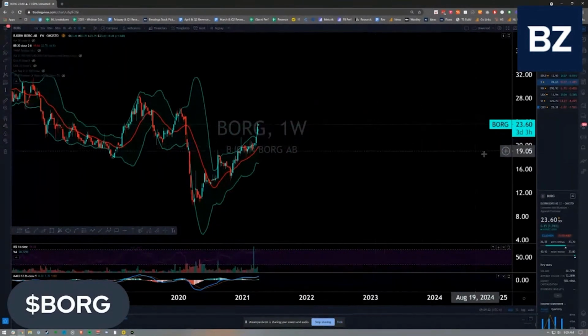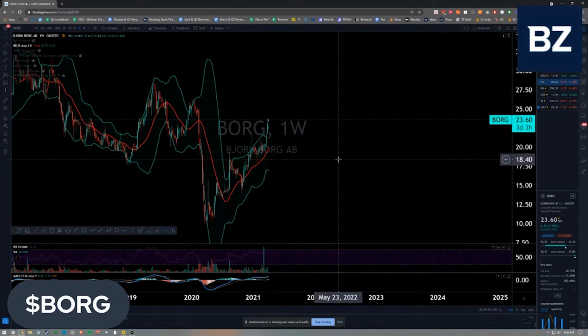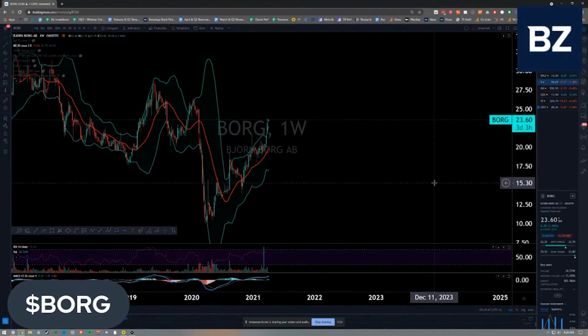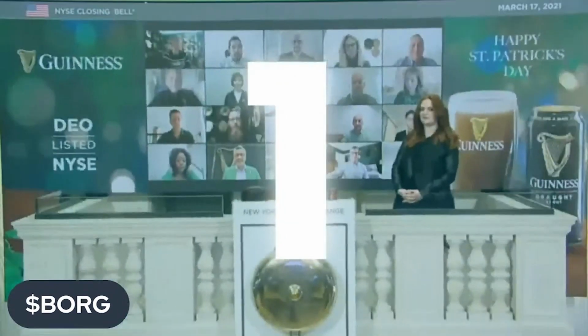Watching out for Borg, looking overextended. I don't have pre-market, so right now I'm using TradingView. TradingView doesn't appear to have pre-market data for Borg, so we don't know what it's trading right now. As far as I understand it here, there should be two prices. The previous session. 3, 2, 1, 0.